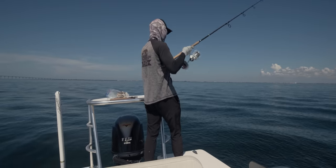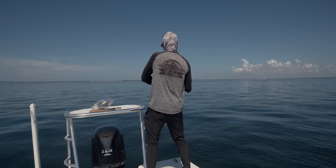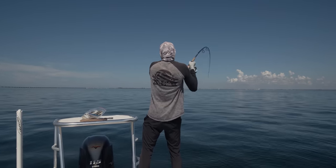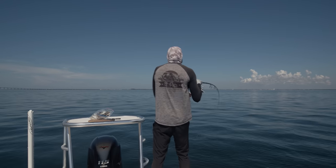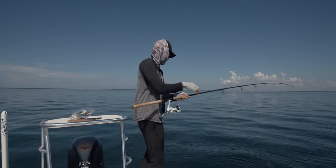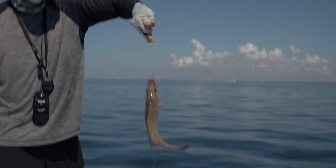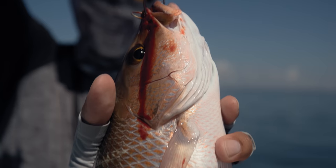Oh my goodness, man, I couldn't even turn his head. What's going on? Snapper. There it is. Keeper. That's a keeper right there all day. Got somebody's rig. All right, let's put this guy in the box.